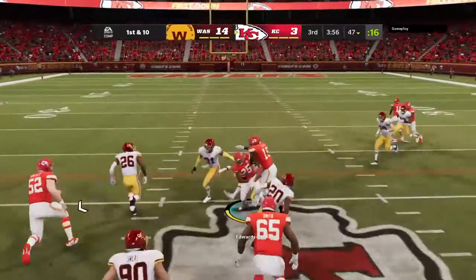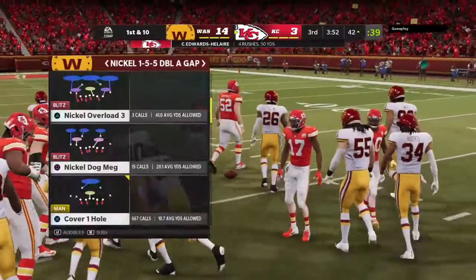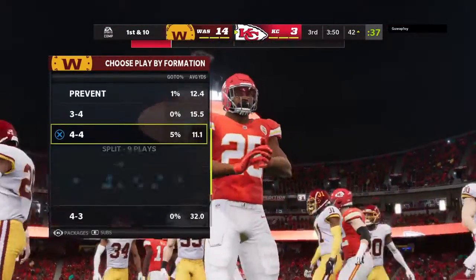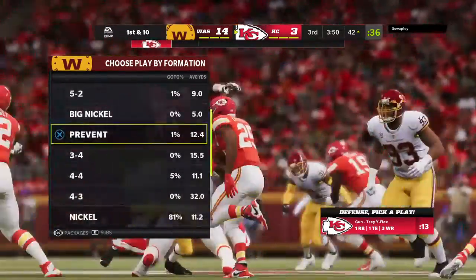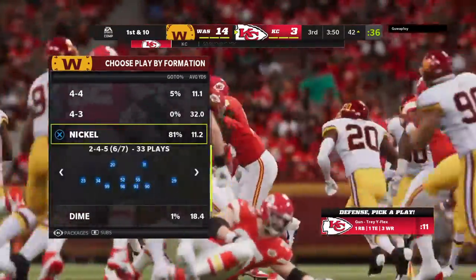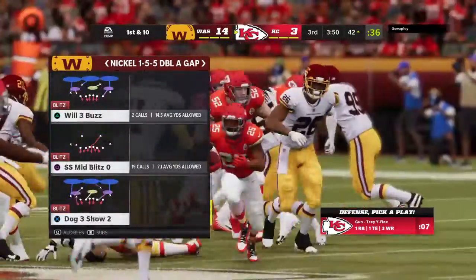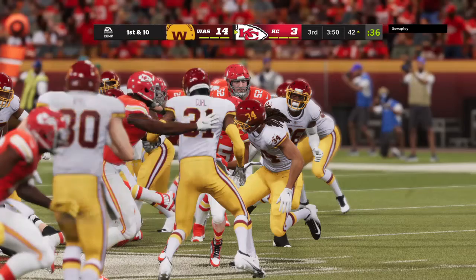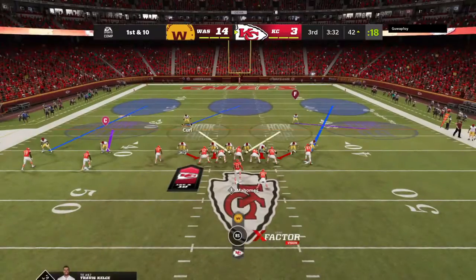Edwards-Helaire as they run out of the gun. And taking it across midfield and just shy of the 40. 50 yards rushing for him now. He's only carried the ball 4 times. Despite the score, despite the deficit, no quitting this guy. He's running angry, running through arm tackles. He wants to change what that scoreboard is saying. Still in search of their first touchdown of the game, but they're on the move. 1st and 10.